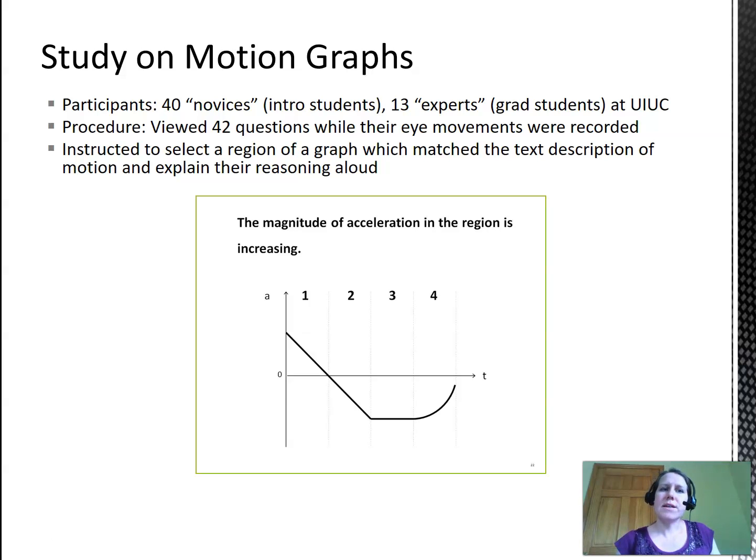In this study, we had 40 undergraduate students who had just completed an introductory physics class, and 13 graduate students who had recently served as TAs for undergraduate physics classes to serve as our experts and novices. This took place at the University of Illinois. We designed 42 different graph questions for them to look at, similar to the one that you see here. The reason we had so many is that we wanted to carefully manipulate the different aspects and features of these questions and try to counterbalance that a little bit.